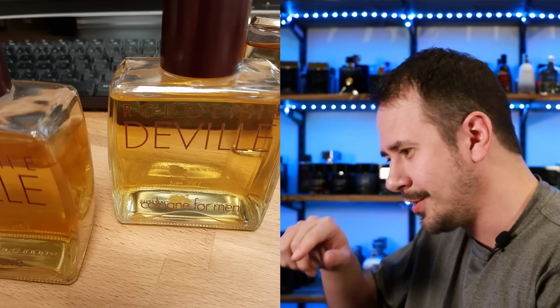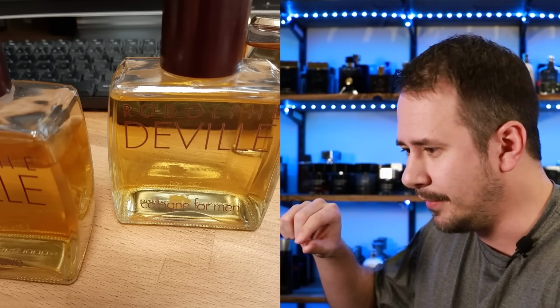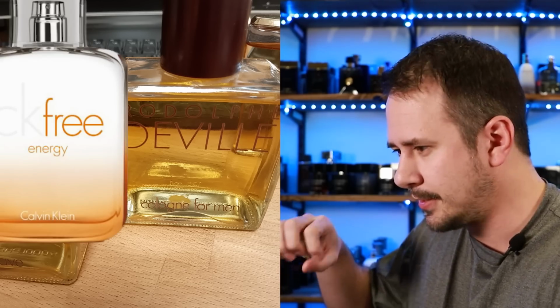And one thing that I actually noticed about that is the text at the bottom where it says Cologne for Men. Is it just me, or does that look really similar to Calvin Klein text? Conspiracy theory, Rodolphe DeVille, secretly Calvin Klein. If that doesn't make any sense at all.